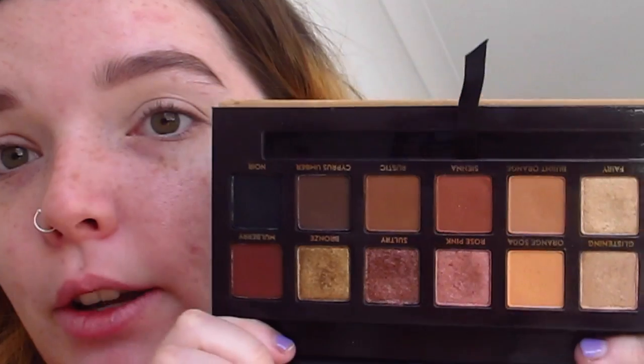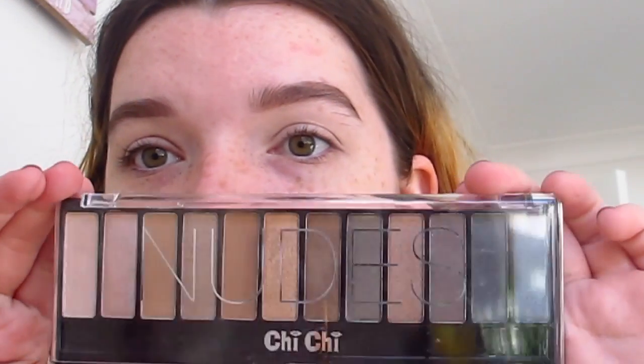And we can have a look up close at what I'm doing. I'm sorry if this is on a weird angle, I've just tried to zoom up a little so you guys can see. For a while I was just using this palette alone to create an eye look, whatever I felt that day, but I have a new eyeshadow palette, this Chi Chi Nudes one, and it's been my go-to, so I thought I would use this. I do have quite a minimal makeup collection, but I'm in love with the shades, and it's a perfect dupe for the Urban Decay Naked palette which I wanted, but this was $16 compared to $83.